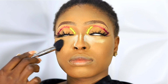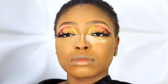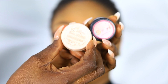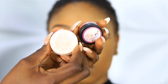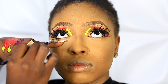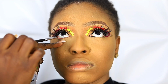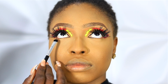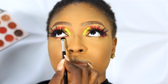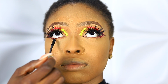So now I'm just dusting off the excess setting powder. So for the waterline, I used another shade of neon pigment from That Girl Dami. I just mixed it with Benign Clown White and used it to line her eyes. Then I went into Arusha and I'm using this light brown to smoke her waterline. Then proceeded to apply mascara on her bottom lashes.